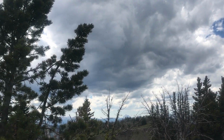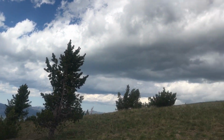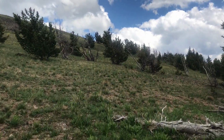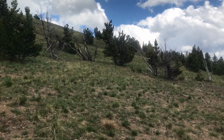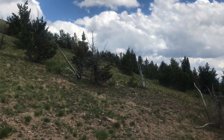Just watching these clouds behind us, and going slow at angles to work our way up there. There's no trail out here, really. There's game trails periodically, then we lose them. So we're just kind of making our own way.